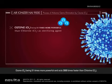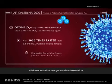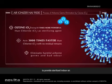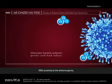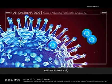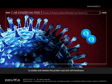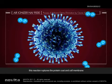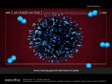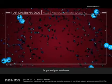Ozone, being 51 times more powerful and acting 3,000 times faster than chlorine, eliminates harmful airborne germs and unpleasant odor to provide sterilized indoor air. With proximity to the airborne germs, the loosely attached oxygen atom, O, detaches from ozone, O3, to oxidize and weaken the protein coat and cell membrane. Eventually, this reaction ruptures the protein coat and cell membrane, which leads to immediate death of the airborne germs, hence ensuring good and safe indoor air quality for you and your loved ones.